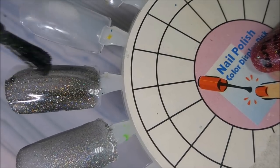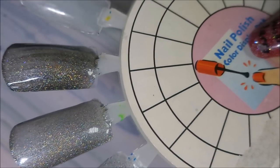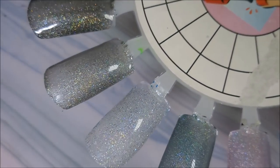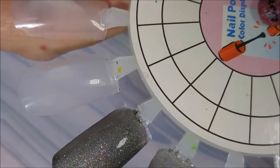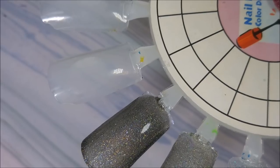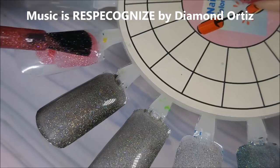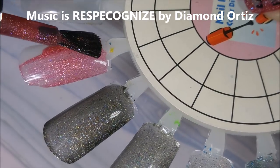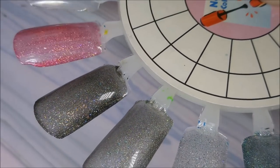Now these last three, this one and the other two, they do look very similar in the bottle, but when you get them on the nail, you can see there's a difference that would probably make a beautiful gradient. Next, we're going to Mustard Seed a Fairy. It's kind of a corally pink shade. Oh, yeah.